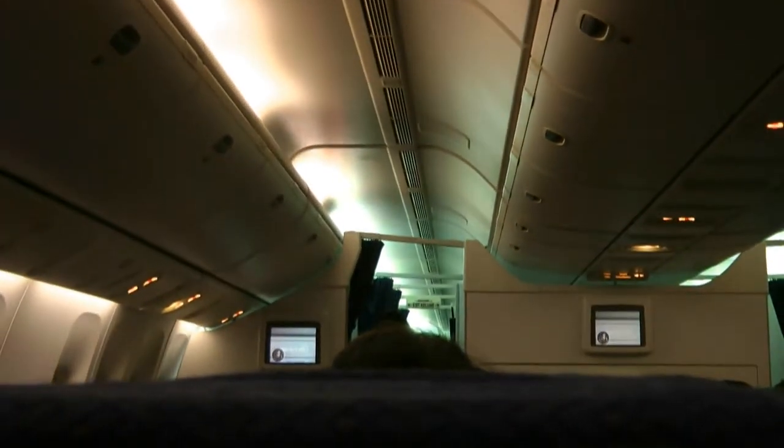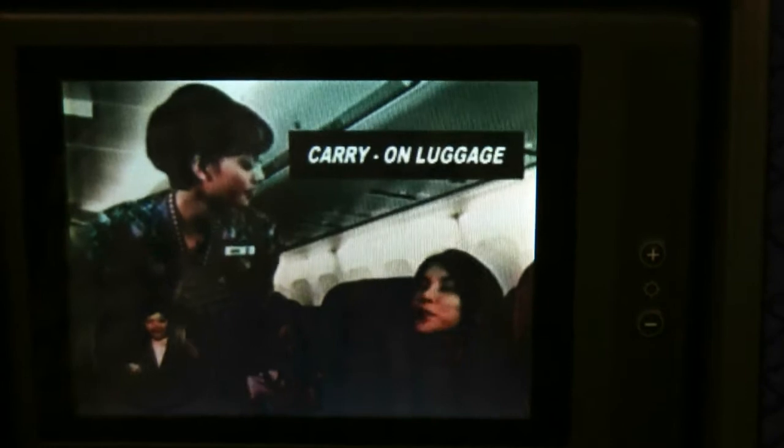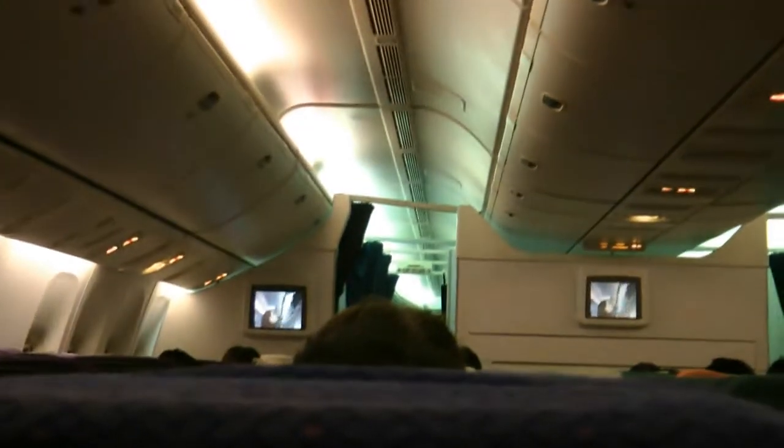The safety video here is tailored depending on the type of aircraft you're flying. So here it's the Boeing 777 version, and it hasn't really changed since I first flew international about three years ago. There's a hearing impaired aid version on the lower left corner of the screen.